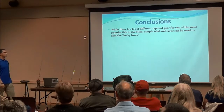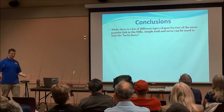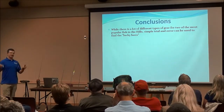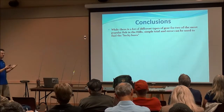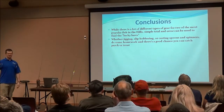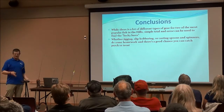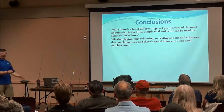In conclusion, there are a lot of different types of gear out there for these two species, but a lot of times simple trial gear can help you find your lucky lures, as I like to call them. That's why the ones I showed you are my go-tos, especially the buckshot spoon. Whether jigging, slip bobber, or casting spoons or spinners, do some homework and check out the lake maps. Generally speaking, if you look for points and bays, there's a good chance you can catch either perch, trout, or both.